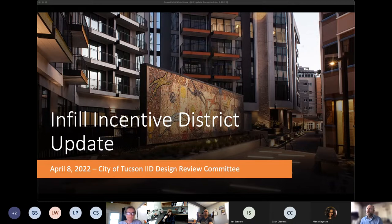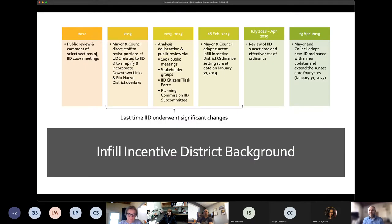So just to give you a little bit of background on where this has been as far as revisions over the last 10 plus years or so. The shape of the infill incentive district and how it functions was really brought together around 2010. There was a big process related to the development of it, to create these zoning standards within it. Public review, there were about 100 plus meetings or so.